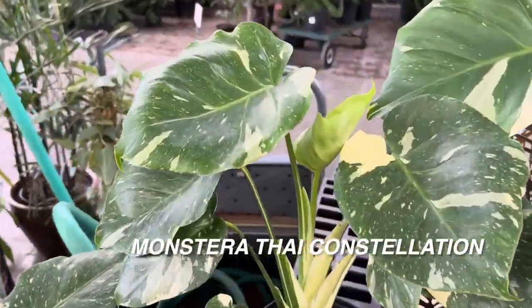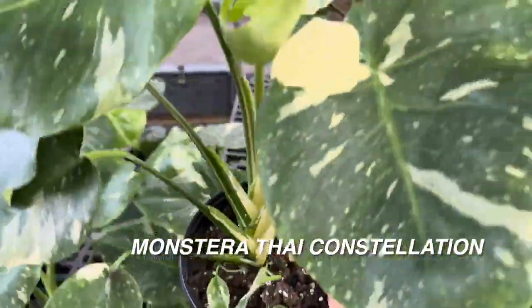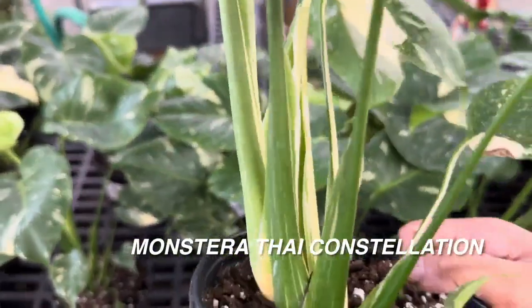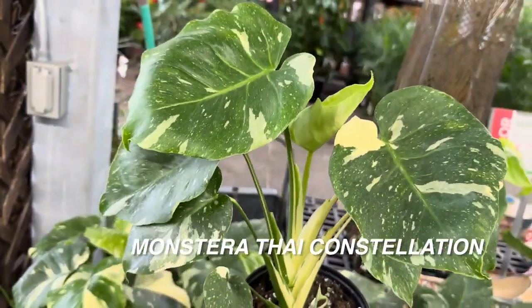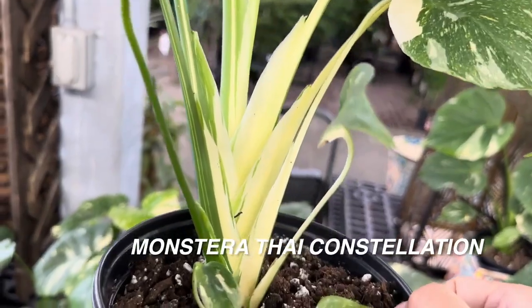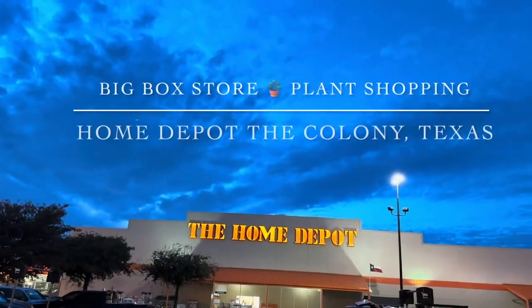Now this one is a very interesting Monstera Thai constellation. Do you see the stems here? Highly variegated. I would only buy this plant just because of the stem interest, not necessarily the leaves, but look at the stem interest. Highly variegated, the cream variegation. This is actually a really nice looking, unique looking Monstera Thai constellation. For $89.99, I don't want to spend that kind of money, because again, I end up spending so much money doing these big box plant shopping videos daily.